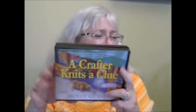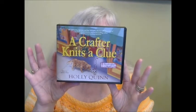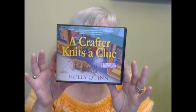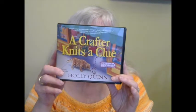It's okay. It's just not one of the better ones that I've read. There is a second one in the series, so maybe the second one gets better. So far, it's just been extremely slow moving. I guess that's the part I don't care for, it is kind of slow moving. But anyway, it's called A Crafter Knits a Clue. It's by Holly Quinn, and this is the first in the series.